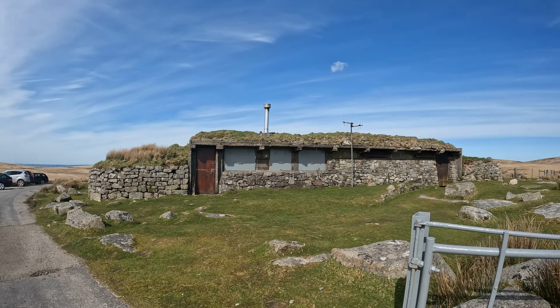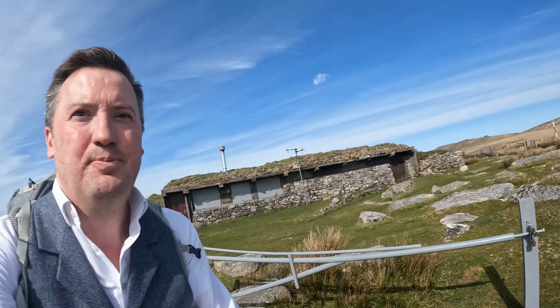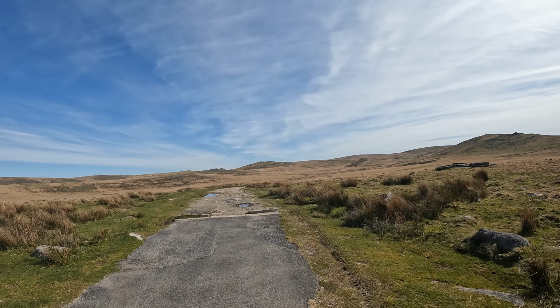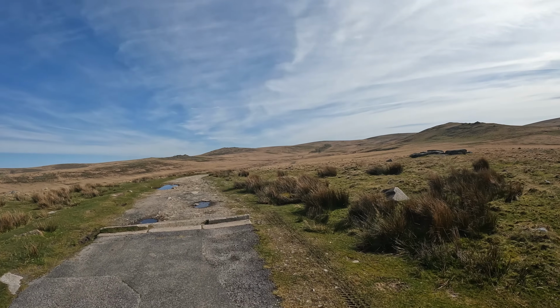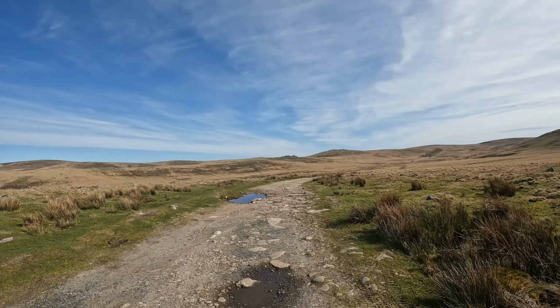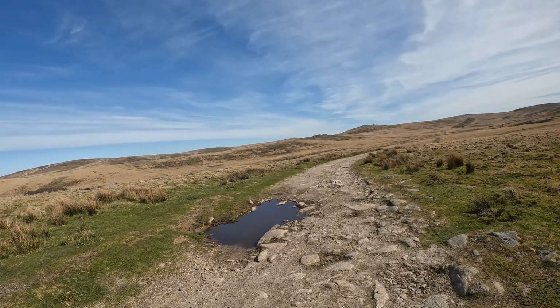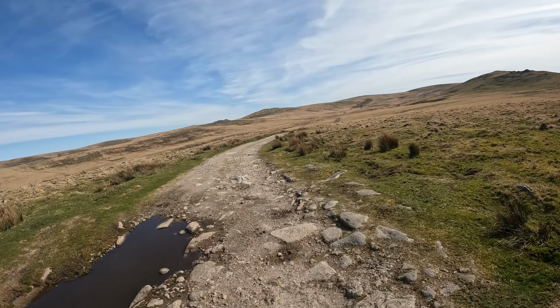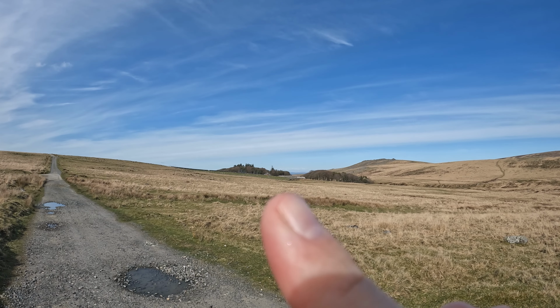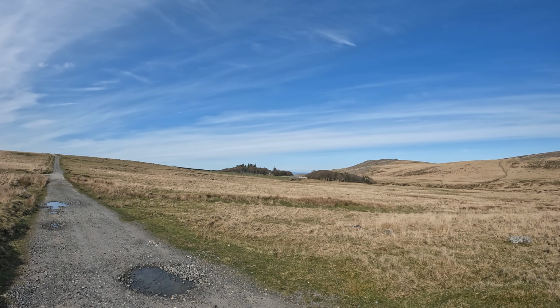That's something to do with the firing range, sure. But now we are definitely into the genuine moor, the open wilderness. I've got a new wind slayer on my GoPro, so I'm hoping, even though a bit of a breeze has now picked up as soon as we got off the road there, you can still hear me okay. It's got a nice snug fit now. Oh, you can get a glimpse of, pointing at things time, East Okement Farm over there.